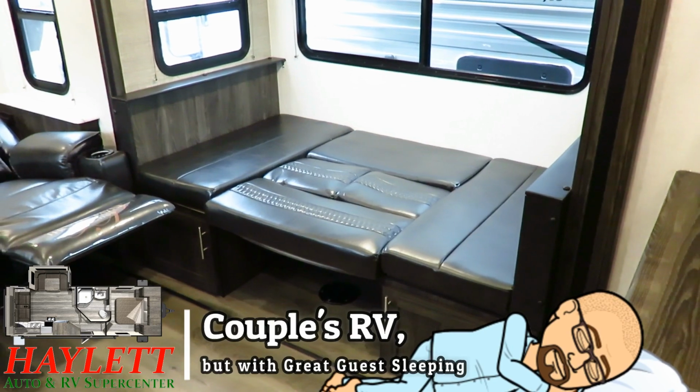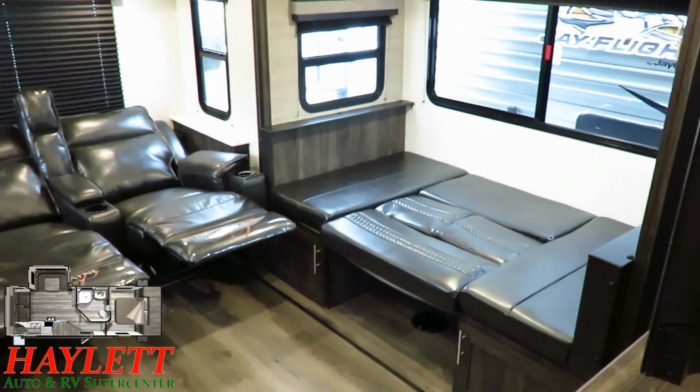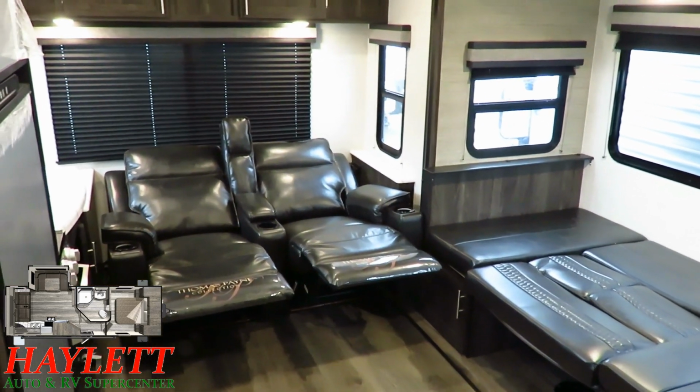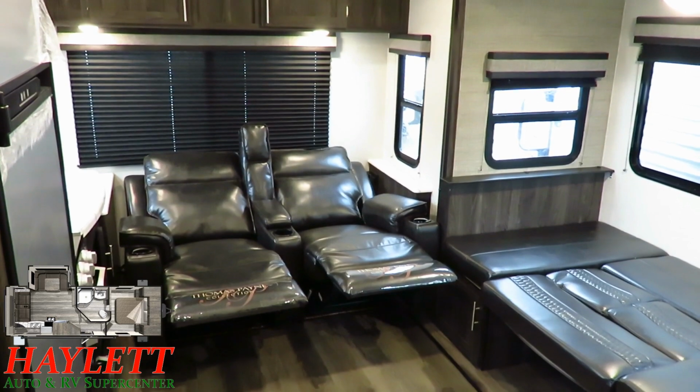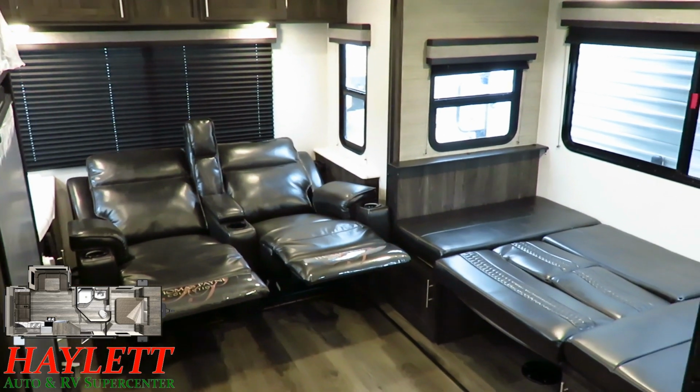That is one of those things I've seen a lot of brands try to chintz on, is they'll build something the size of a 2-bench dinette with just a little pretend bench thrown in the back of it. But you also see that these theater seats can also recline back. So the U-dinette can easily sleep an adult or a pair of kids.